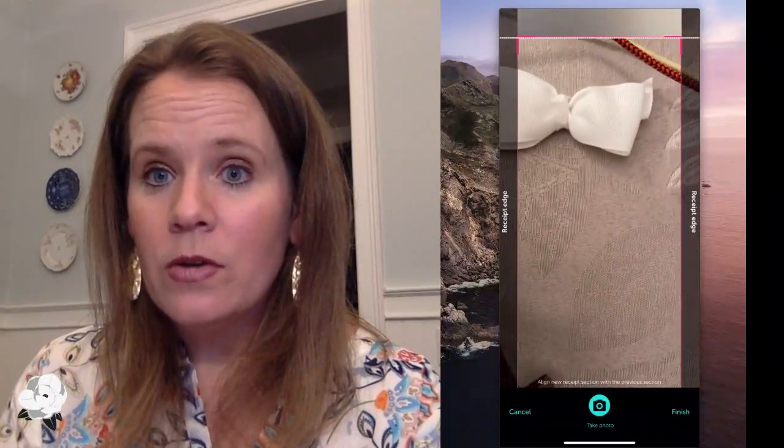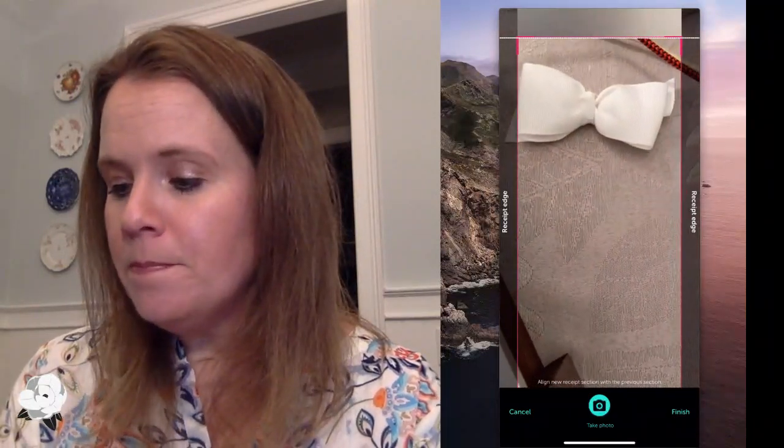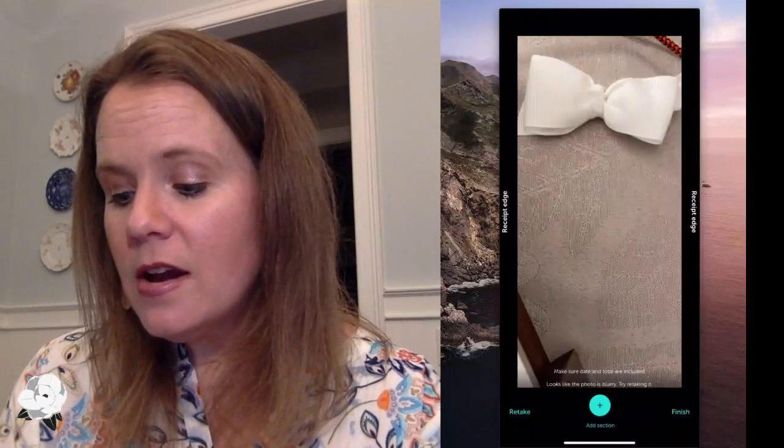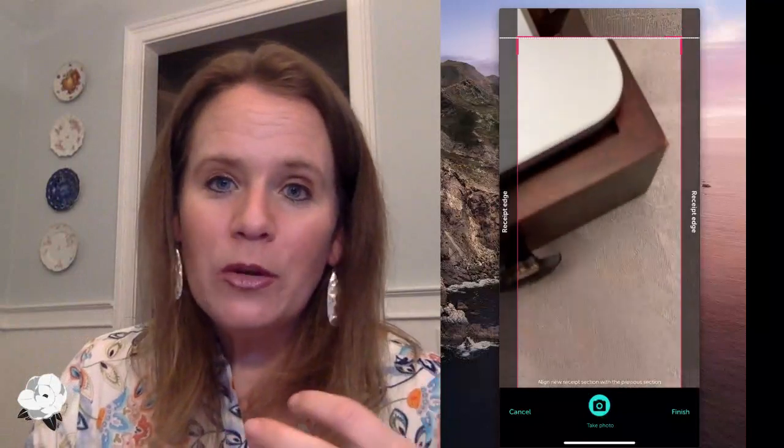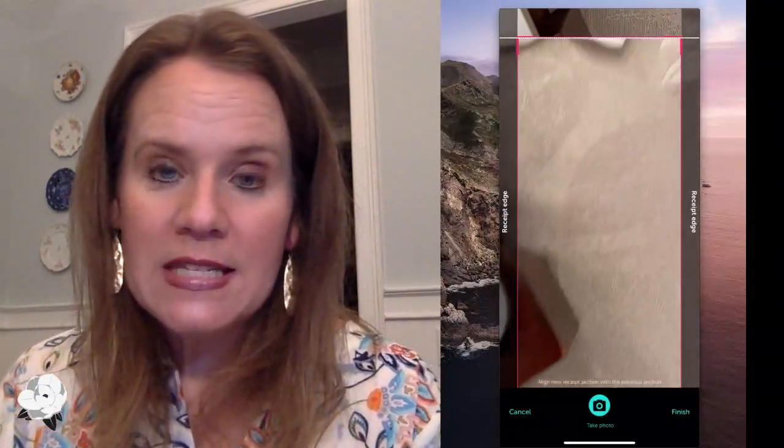We can put my little girl's hair bow that she left on the dining room table. And I could take that picture. I can keep adding sections. It's going to kick that up. This is really helping you line up a really long receipt.